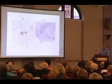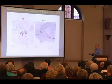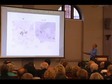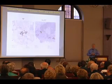You'll notice there's stuff leaking out of the cell membrane, literally. We've destroyed the cell membrane. We've coagulated proteins in it. This is a dead cell by anybody's criteria.